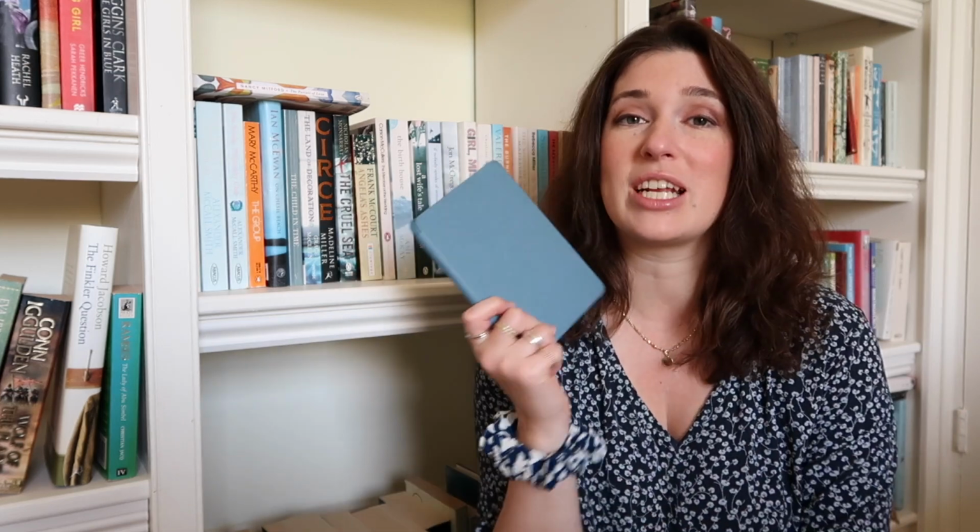A tip for when you're reading very long books. I like to read really long books on my e-reader for two reasons. Firstly, long books tend to be pretty heavy, whereas this stays the same weight no matter what you're reading on it. And also, you can turn off the percentage counter or page counter at the bottom of your screen, so you don't actually know how far through the book you are.